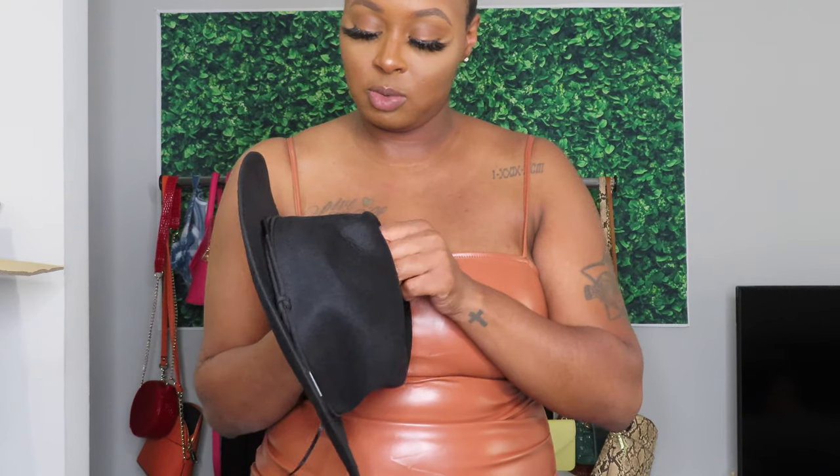So I don't know how this is supposed to go because as I said, I never wore one of these. I can't put it on. But y'all know the vibes. This is cute. I'm gonna find something to wear it with. Got like a string on the top.